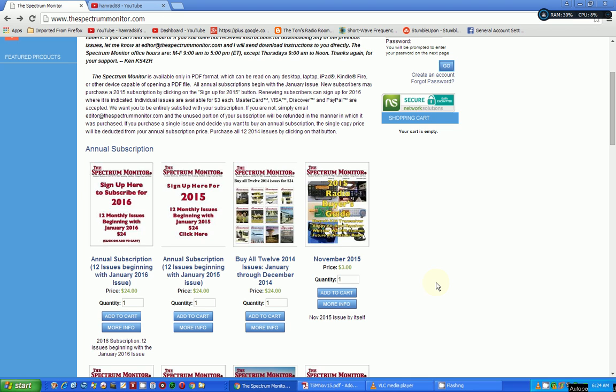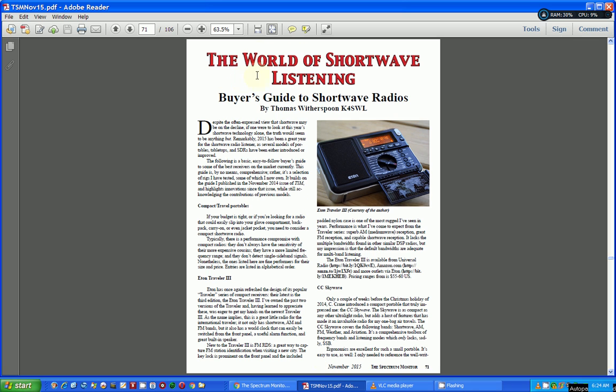So what I'm going to try to do is show you just briefly, very, very briefly, this magazine, this article. And I'm not going to leave it up there very long because I don't want to get in any trouble. So here it is. This is the Spectrum Monitor November issue, and particularly the article about the 2015 Radio Buyer's Guide. So here it is.